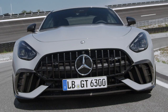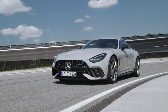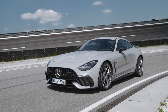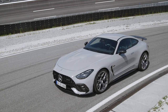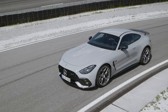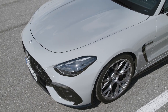The new 2025 AMG GT63 Pro features AMG's 4.0-liter twin-turbo V8 engine. This engine, known for its versatility, delivers an impressive 603 horsepower and 627 pound-feet of torque. Compared to the standard GT63, that's a boost of 26 horsepower and 37 pound-feet of torque.